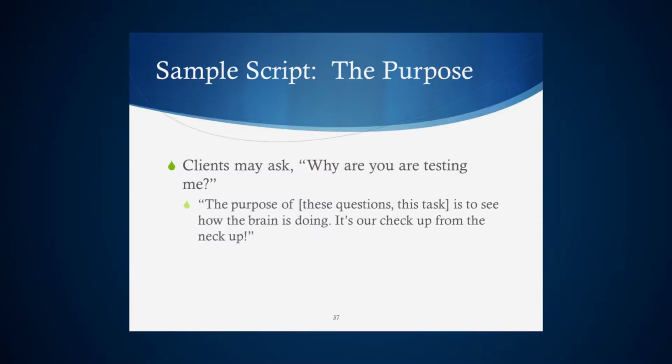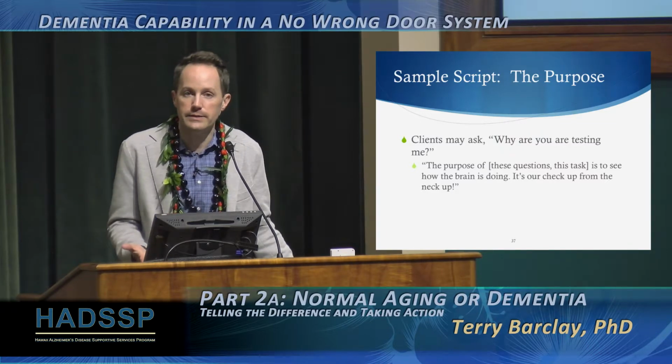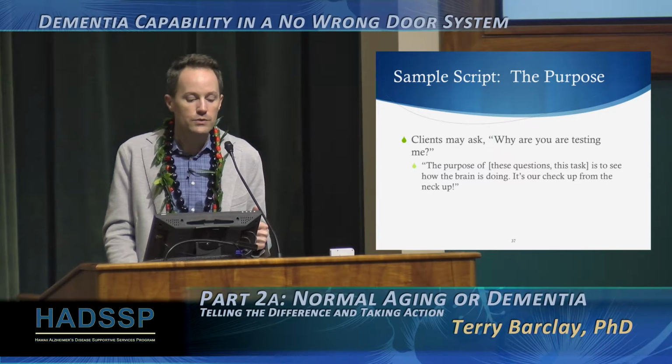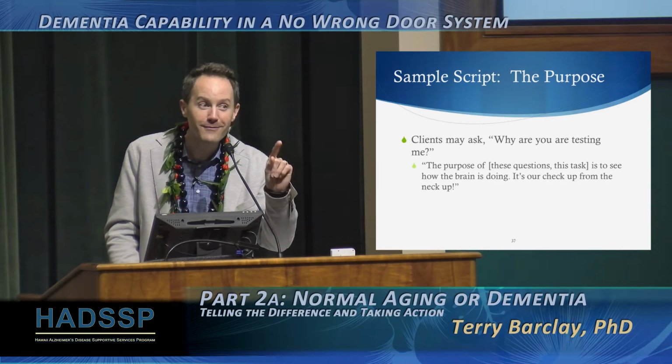What I'd like to do in this next portion, in the next 20 minutes, is help you to feel more confident in these interactions by giving you some words, some scripting that you can use to talk to people if they pass or don't pass these tools. Would that be good to have some words to say? Yeah. Keep in mind, you're not all from the same agency or background. You're not all working with clients in the same way. And so your script may be different. This is just some examples of how you can frame the conversation. So sometimes a client may ask, why are you testing me? I know what you're doing. Why are you testing me?